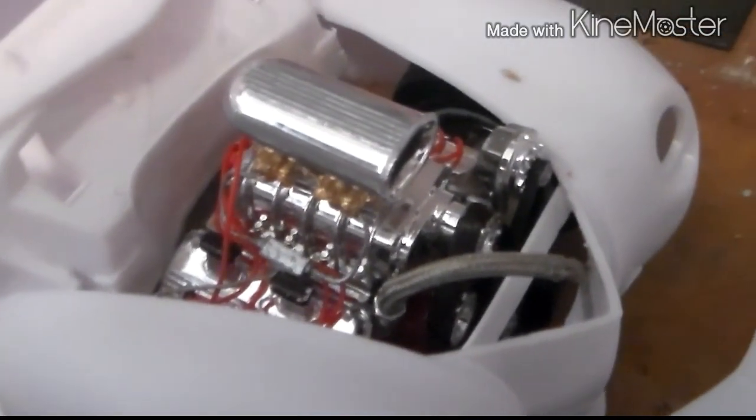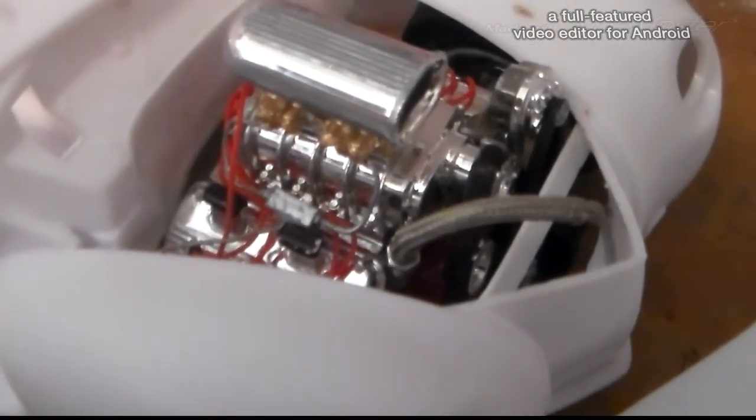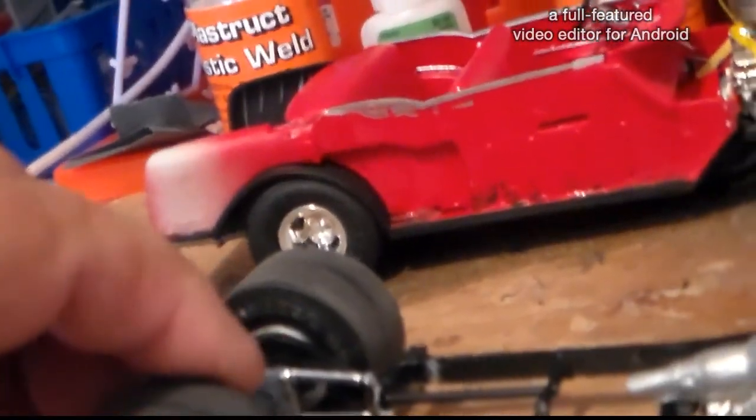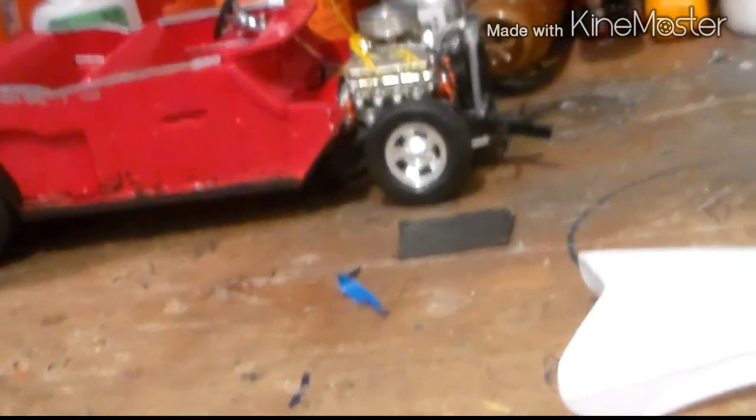I've got it plumbed. I got to put my radiator in. The carburetor's plumbed. There's a lot of things I got to do yet. Finished the interior, just a little bit of this, a little bit of that. Do some adjustments. I got the chassis all done. Still got a little bit of touch up to do here and there. But that's the 40 Ford for the extreme build. We'll set it off to the side.